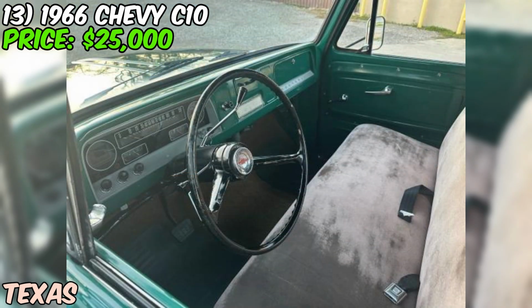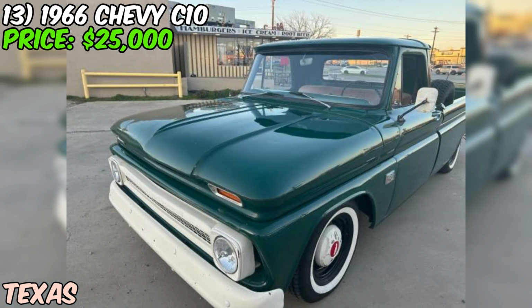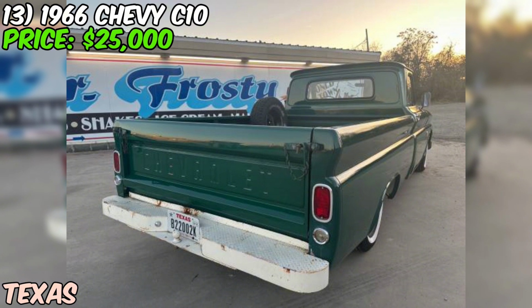Look, I've got to be straight with you. At $25,000, you're getting a seriously well-built truck that combines classic style with modern performance. This isn't a precious show queen, it's a real driver's truck that can work hard and play harder.